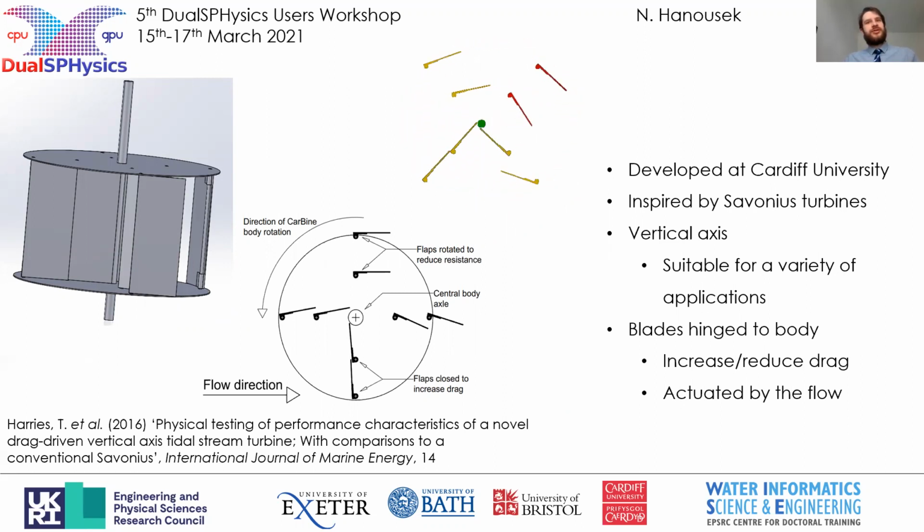The way it works is that there is a body with a central axis and two large plates at the top and bottom, between which are held a series of flaps. These are hinged at one end, allowing them to rotate freely within the flow. When they are traveling downstream, they are pushed such that they align perpendicular to the flow, increasing their drag. And when returning upstream against the flow, they fold away so that their drag is reduced.